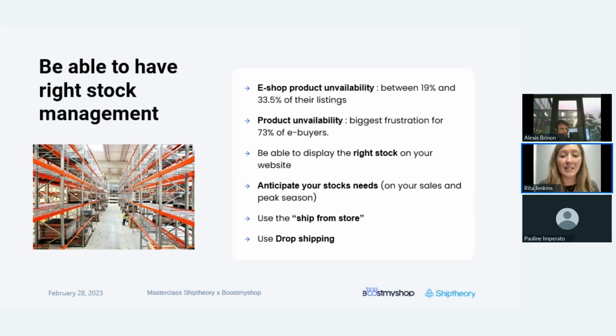Each border control is very different, and I think it also depends on who you get at the border. Somebody might miss something that someone else doesn't, so you might get away with it one time and not the next time. But it's just not worth taking that risk as a retailer. You want to make sure that you're managing those expectations, you're not getting lumped with fines or penalized for your shipping habits, and that your customer is actually receiving that package.